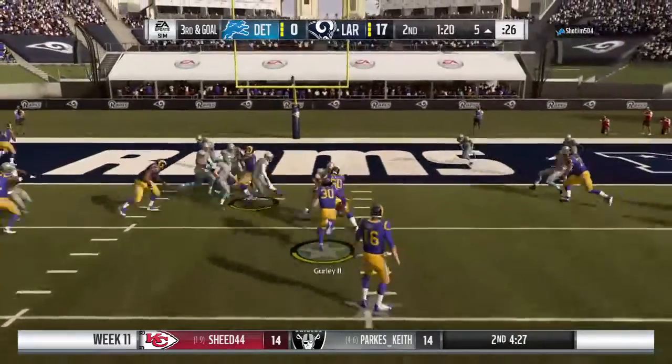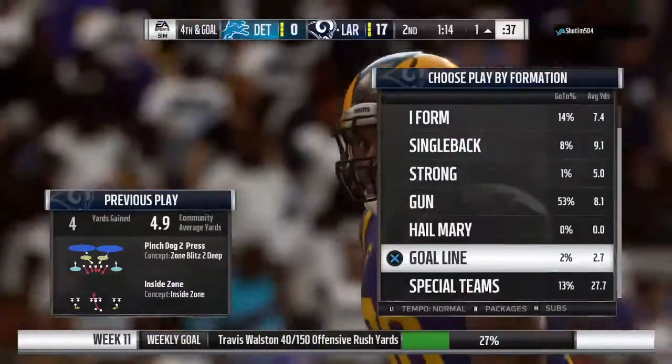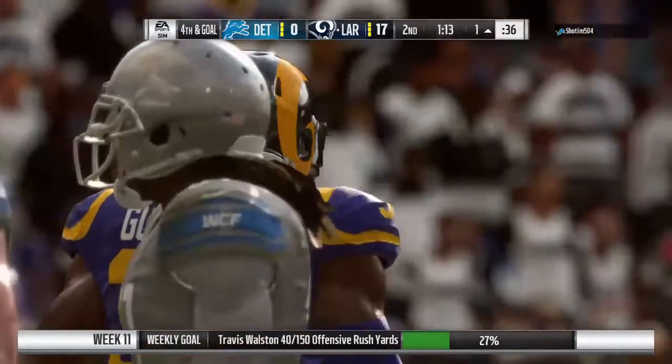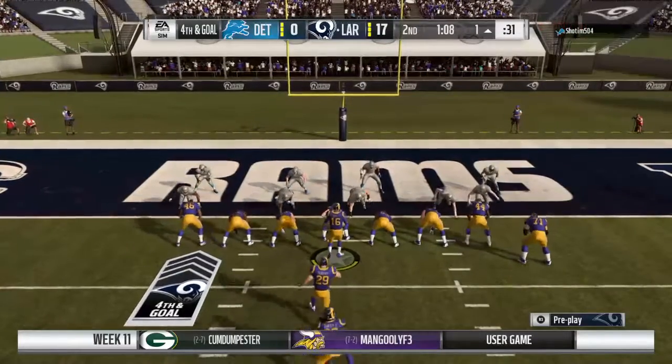So everyone's adjusting their routes, finding open space, and he found the right spot for the completion. And he'll be brought down right on the edge of the goal line at about the 1-yard line. Okay, Brandon, work with me here. Let's analyze this situation. A touchdown here, that could be the knockout blow in the second quarter.